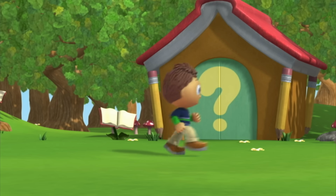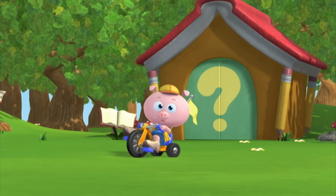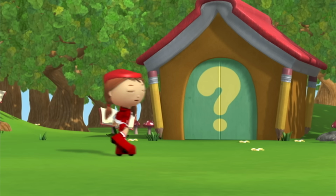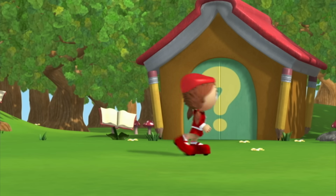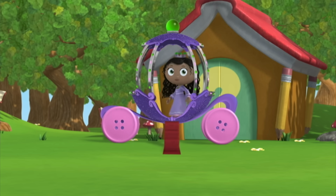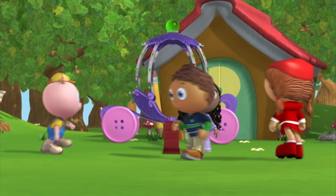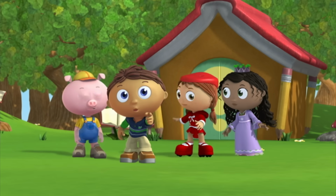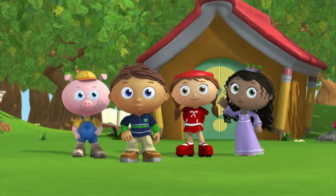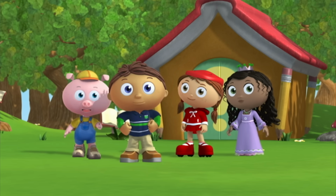Whyatt here. P is for pig. Red Riding Hood rolling in. Princess P, at your service. And you, say your name. Great, we're all here. Together, we will solve Pig's problem. Let's go!